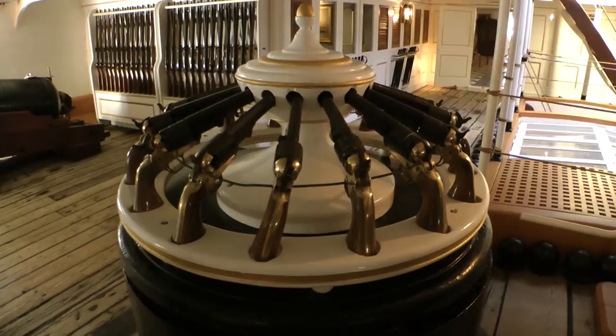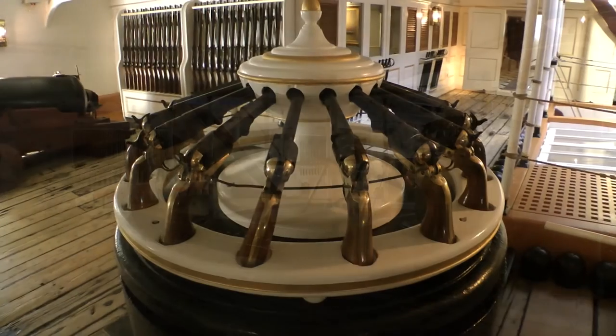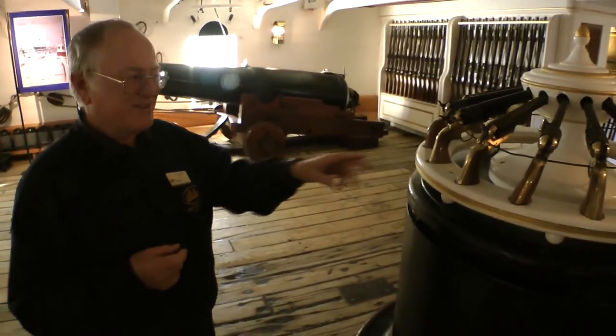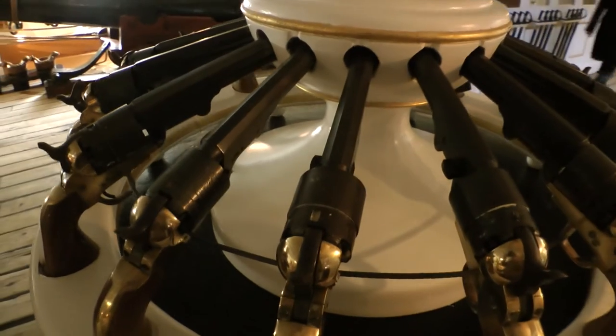The Navy Colt revolver, and it was an early version of that revolver. The later cowboy gun, of course, had a composite bullet, but these ones you had to load each chamber separately. And so you'll notice underneath there's like a little ramrod. So each chamber you had to load a cartridge and bullet.